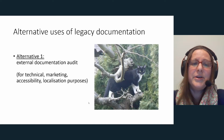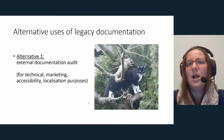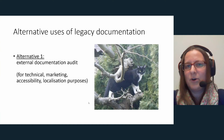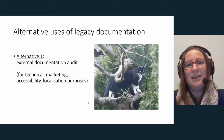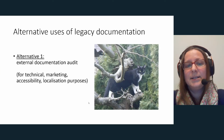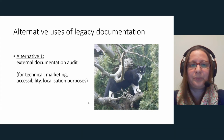And also, you can hire companies to do localization audits, whether your documentation is well prepared to be translated, to be localized, to be adapted, whether you provide enough content and context, whether your variables are clear enough, and whether they do not hinder the entire localization process. This is really worth ordering. And believe me, you can really learn a lot from such an audit.